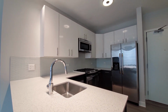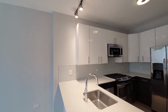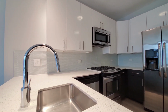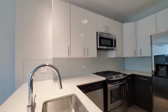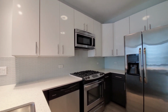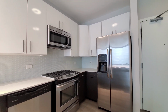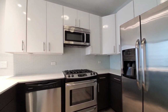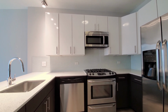The cook's preferred layout. The breakfast bar peninsula with track lighting up above. Tile backsplash, white quartz counters, undermount stainless steel sink that has a gooseneck faucet with a spray attachment. You have duotone cabinetry with white lacquer look uppers, espresso tone lowers, an appliance package that includes a side-by-side refrigerator freezer with ice and water in the door, built-in microwave and dishwasher, and a 4-burner gas range.